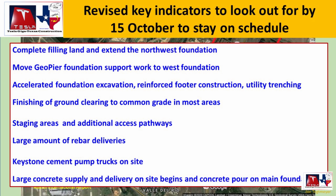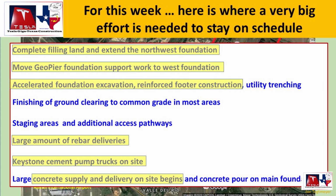We've been looking at the schedule of events that need to be done between now and the 15th of October. A lot of people have been noticing that the activity level has not been that high on the site the last couple of days, and I think we have a few reasons why. We were looking at these items to be done this week.